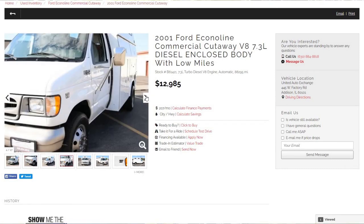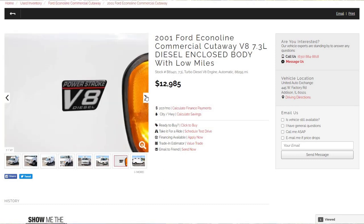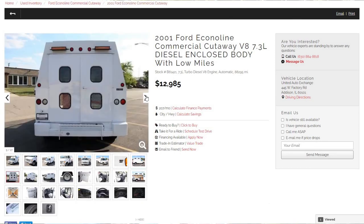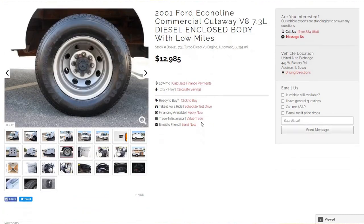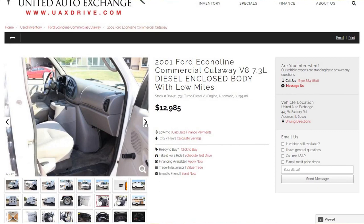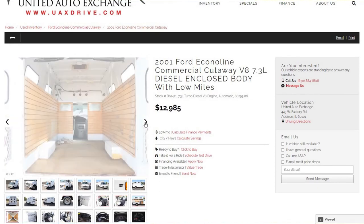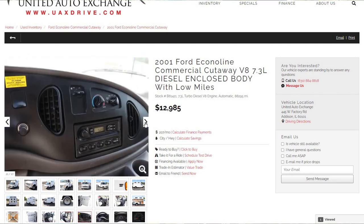I found it at a dealership, and I normally don't want to buy from car lots. I'd prefer to buy from individuals, but at this point, I don't really care who has it. I started talking to this guy named Gary at United Auto Exchange, and they had it up for sale for like $12,900. It's a service body. I'll throw a picture up of it, maybe even put a link in the comments box, but I don't know how long that link will be good for.